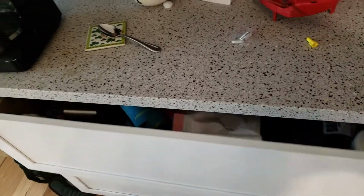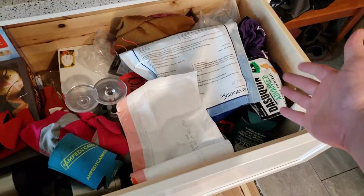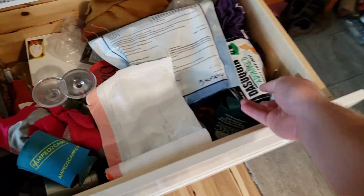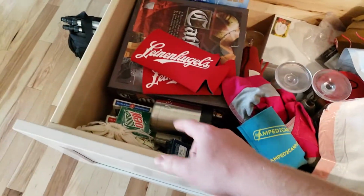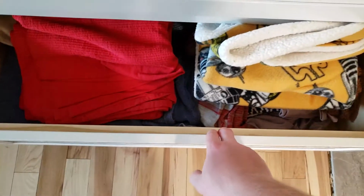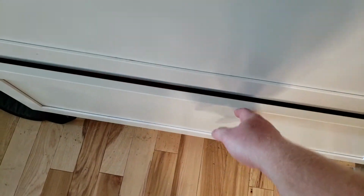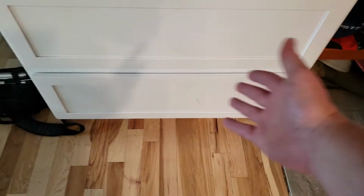These big drawers here are really nice to store odds and ends like games. We have dog accessories like leashes, snacks, treats, other stuff. And this other big drawer here right now is blanket storage. But I think once our kid gets a little bit older, we're going to change that over to kid toy storage. So she has her own drawer to put things in.